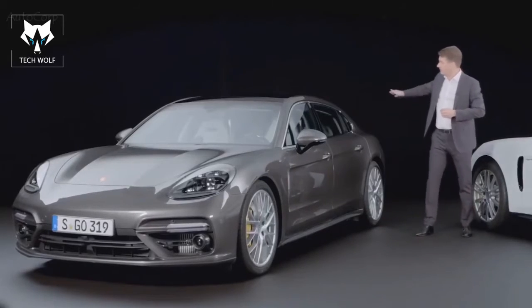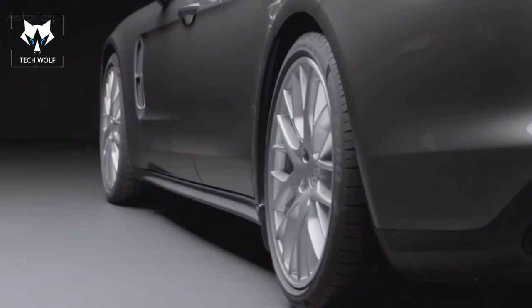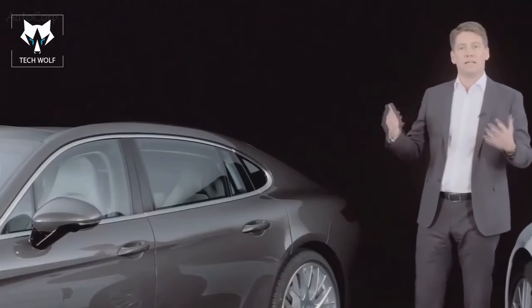The new Panamera Executive with the fast, typical Porsche flyline and design details, as well as the widened door sills, for example, would further underline the dynamics and elegance of this car.